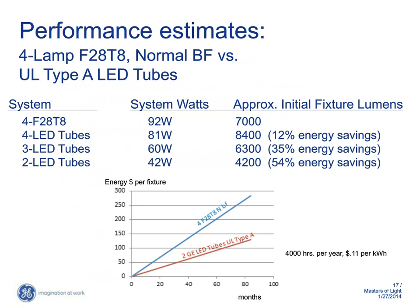I put together some numbers. These are very rough numbers now. I mean, how many different fixtures are out there? How many different fluorescent ballasts are out there? Different designs here. We're just trying to get some idea of wattage comparisons. If you have a 2x4 fixture with F28T8, so that's been one of the most popular retrofits for existing T12 Wattmizer type systems. So, you know, again, I'm looking at approximate initial fixture lumens now, okay? 92 watts, maybe 7,000 lumens.